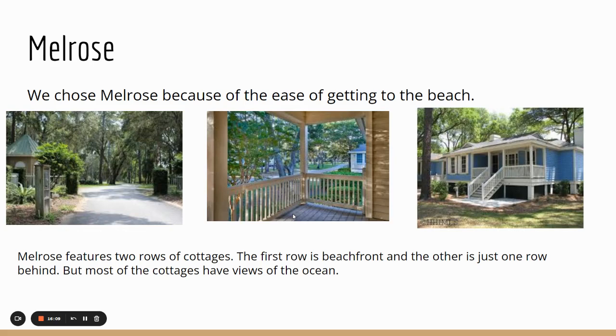So let's talk about Melrose. We chose Melrose because of the easy getting to the beach. It has pretty much two rows of cottages. That first row is beachfront, and the other is just right behind it, where you're going to see the old golf course area. But most of the cottages have views of the beach. And so on the left, this is the little entranceway. As you'll notice, this is a little bit grown up with vines and things like that. And we'll talk about that in a minute.